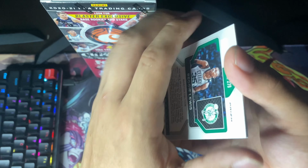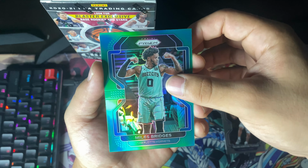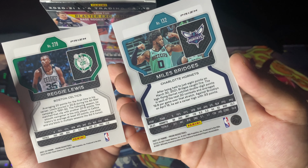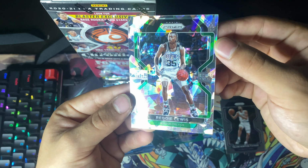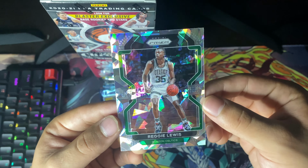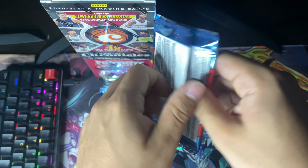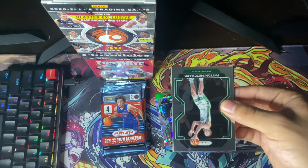Okay, what we got here? Miles Bridges, green. And then a Reggie Lewis, cracked ice. So nice. None of these are numbered. So, there goes the cracked ice right there. Awfully not centered whatsoever. So, pack number one. Finally got a cracked ice in that one.